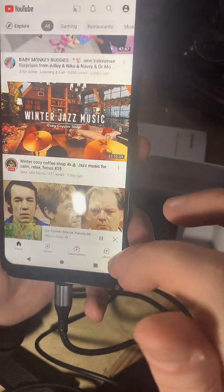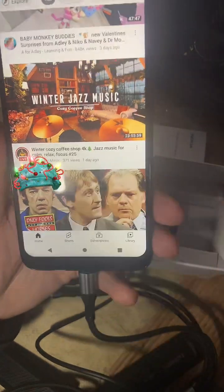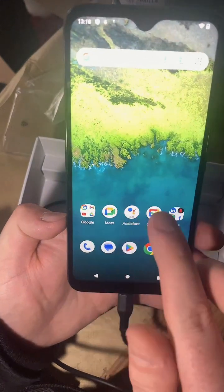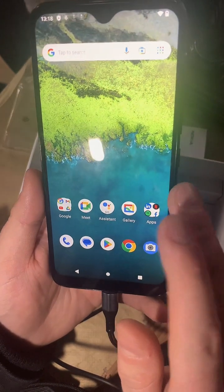Okay, let's close this off. Okay, so we're going to go back to the home screen. Okay, so that was YouTube. That was a bit of the sound there and the picture quality.